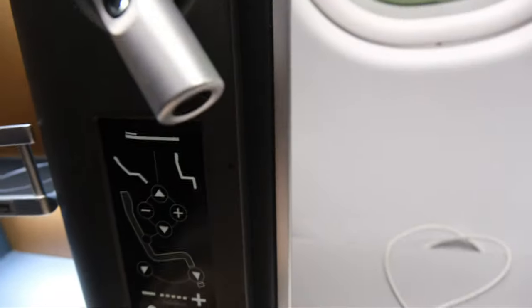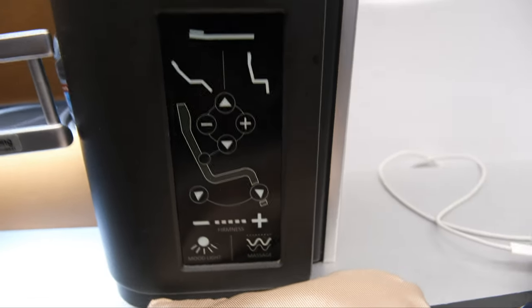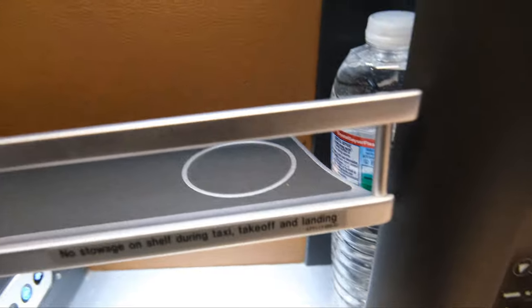The seat is very familiar to the seat Delta uses on the 767-400 on the newer Delta cabins. Very familiar with that ramp leading up to the footwell there. But to the left side, you've got your seat controls here, a little lamp there. Got a water stored back there that was already at the seat.